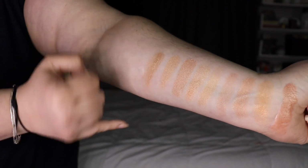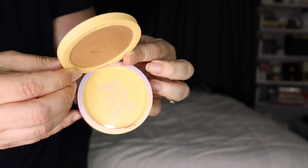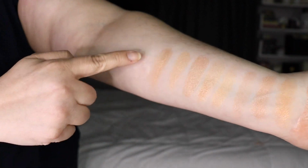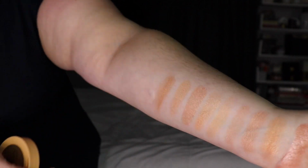And then finally here, it's another affordable one from Cali Ray. I wanted to compare it. This is the Cali Ray Highlight Moonlight Beach. I'm gonna sit down again, and I have more highlighters, but they're either liquid highlighters or definitely not comparable.